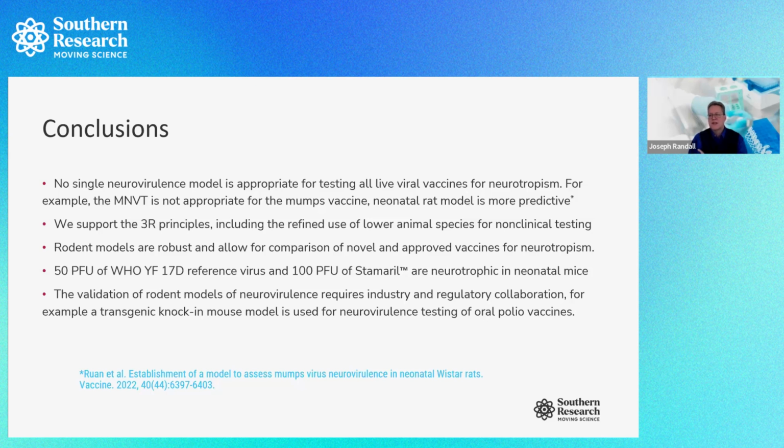So what happened was they developed a vaccine. It was tested in monkeys and was considered to be safe. But when it was released to the market, that vaccine produced deleterious side effects at an unacceptable rate, and that product was removed from the market. So the neurovirulence testing is critically important to protect patients from potential neurological side effects of vaccines.